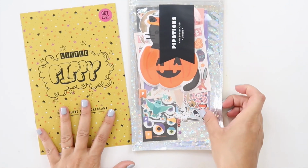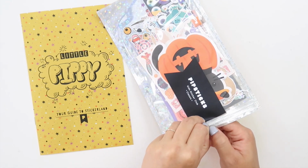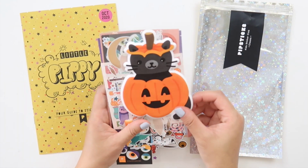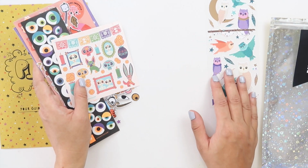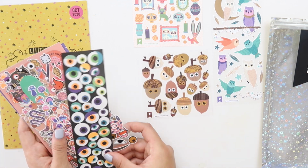So Little Pippi, October 2020, is very festive, and though Halloween is going to look slightly different this year, we're not doing trick-or-treating. We are probably just going to do something very small, similar to a treasure hunt or an Easter egg hunt, with a couple of our neighbors who we've been quarantined with. They'll have their masks on and we'll do little packages.